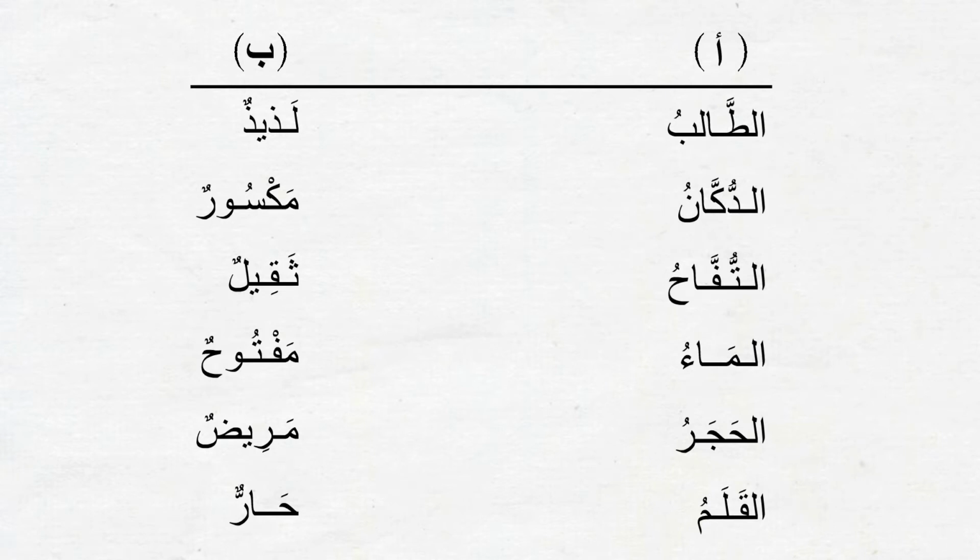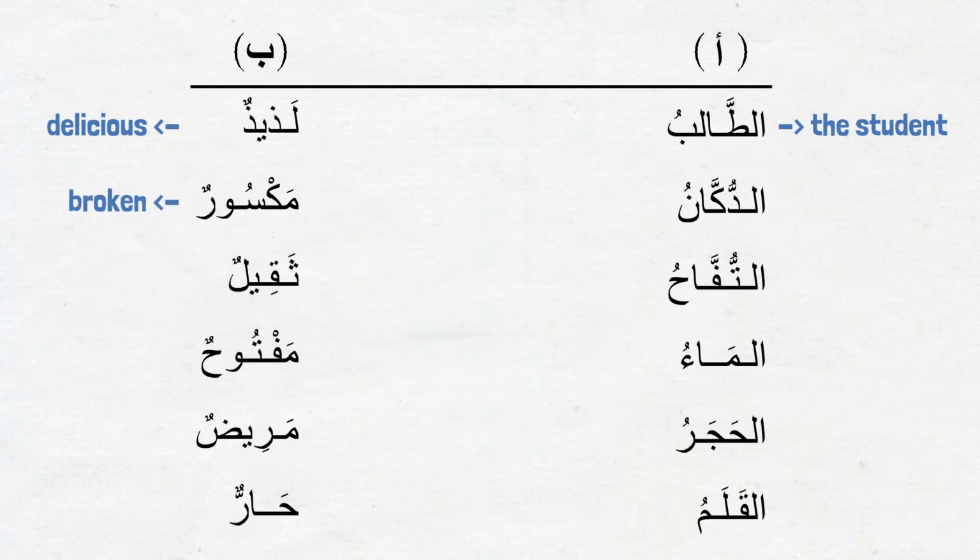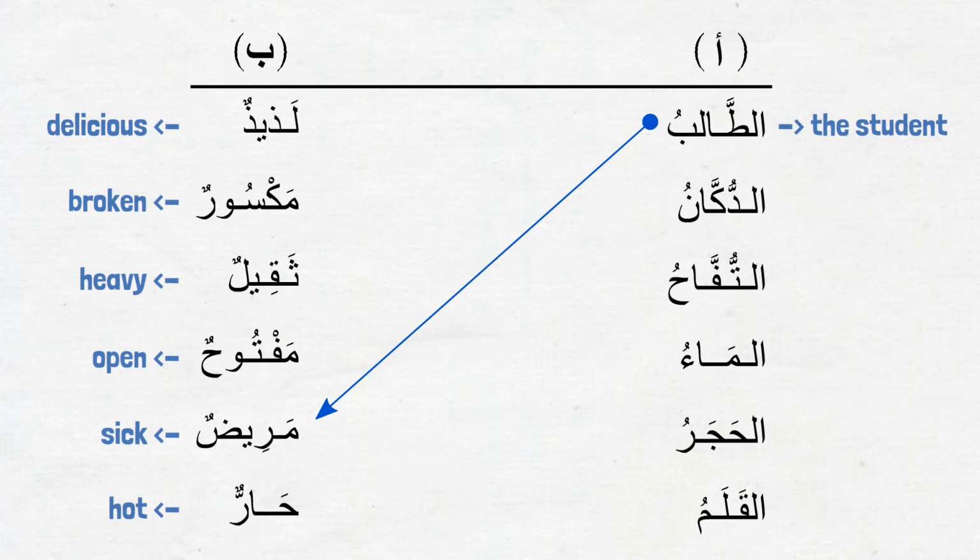The first word in the right column is at-talibu, the student. Let's see what we have in the left column. We have lazizun, which means delicious, maksurun, which means broken, thaqilun is heavy, maftuhun is open, maridun is sick, and harun is hot. Which one do you think will be the right khabar to at-talibu? Maridun, right? So our first sentence is at-talibu maridun. The student is sick. At-talibu is coming as mubtada here, and maridun is coming as the khabar of the sentence.